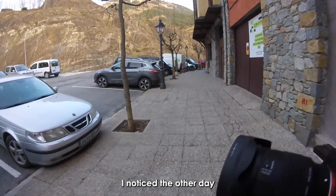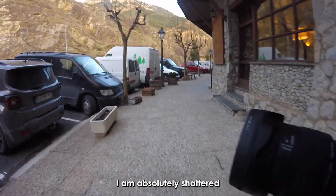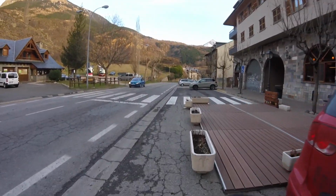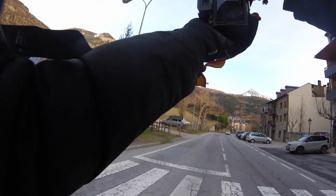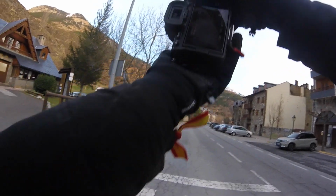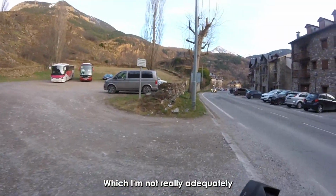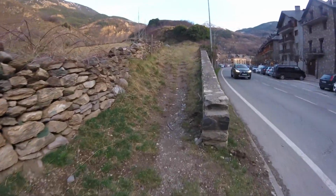There's one final little spot I noticed the other day when we came in that I want to hit, and then other than that I am absolutely shattered. And I hope you guys are enjoying more frequent videos from me. Gotta be quick about this. And then I think there's a little path up here, which I'm not really adequately prepared for, but I'm only going to go up a little bit and see what kind of view we can get.